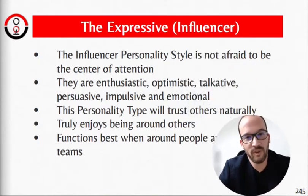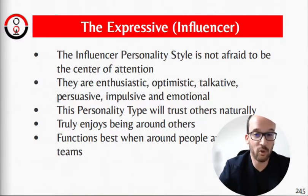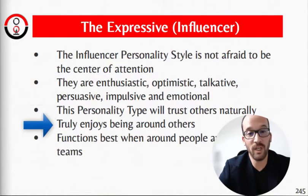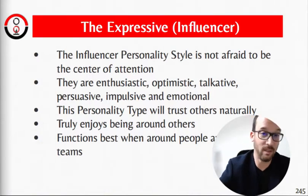Okay, the expressive influencer personality style is not afraid to be the center of attention. They would like to be the center of attention. They're also enthusiastic, optimistic, talkative, persuasive, impulsive, and emotional. We talked about that. This type will trust others naturally. They truly enjoy being around other people, and they function best when working with other people and inside teams.